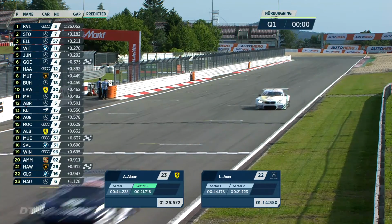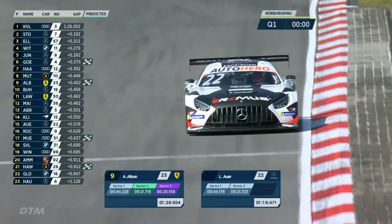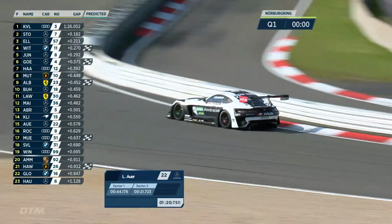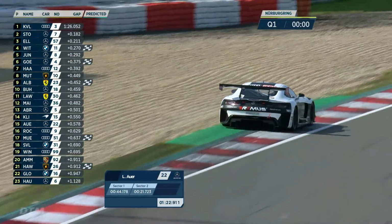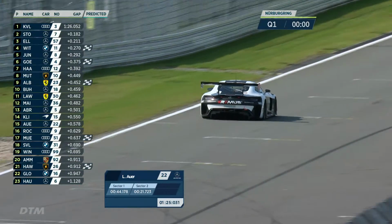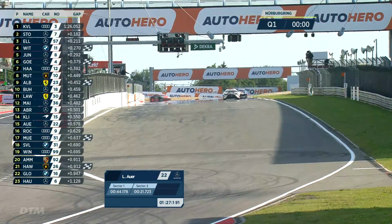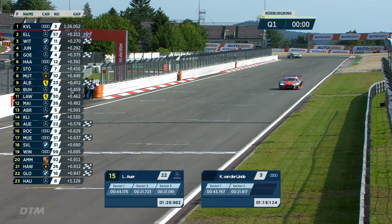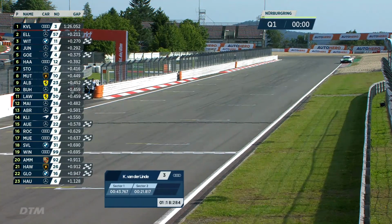He's taken the checkered flag. Esme Hawkey has taken the checkered flag as well. Any late improvements to come? What about Kelvin Van Der Linde? Pretty good first sector for Kelvin, 43.76 seconds. So that's close to the best, but he's about 3 tenths down on the best second sector. So he needs a really good third sector to improve his time, but he might not need to. He's 2 tenths clear as it stands.